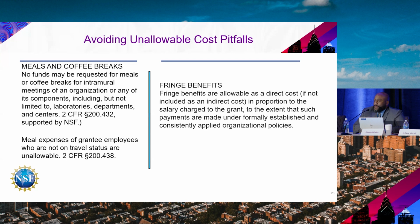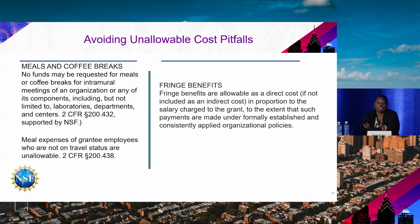Fringe benefits are allowed as a direct cost in proportion to the salary charged to the grant, to the extent that such payments are made under formally established and consistently applied organizational policies. Have policies and procedures for how you document how you develop your fringe benefits. In some cases, you may work with your cognizant agency, but you need to have that information documented because if the IG comes out and sees fringe benefits that look a bit too cushy or generous, they're going to ask questions, and if you don't have that information, they're going to question the cost.